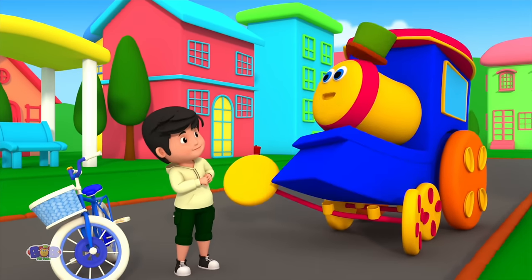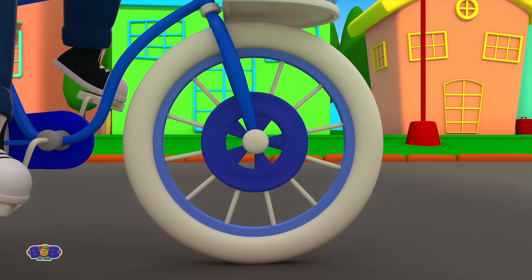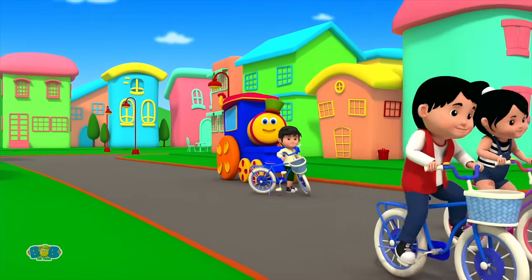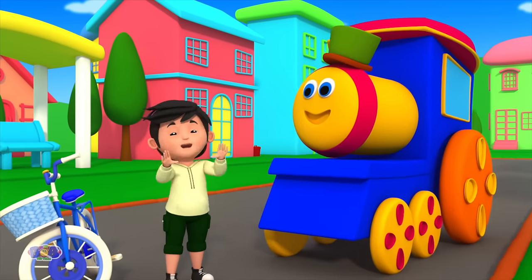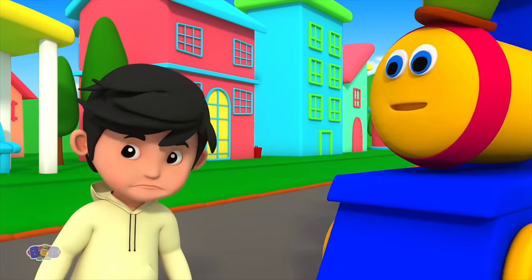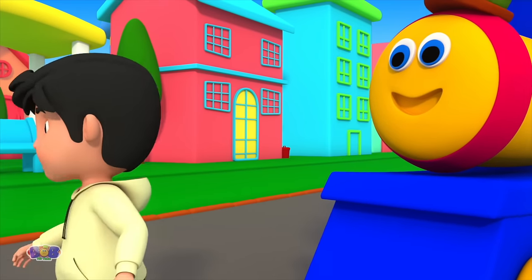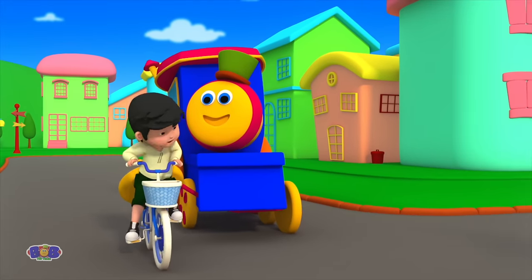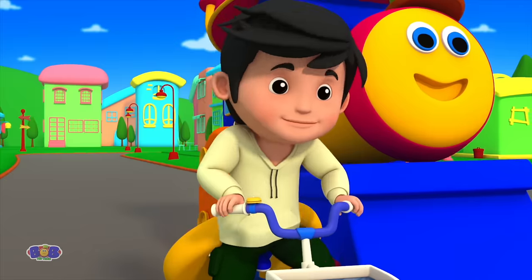Let's ride a bicycle. But it looks scary. You can ride. No, I can't. Why don't you try? Okay, I will. Are you moving? Yes, I am.